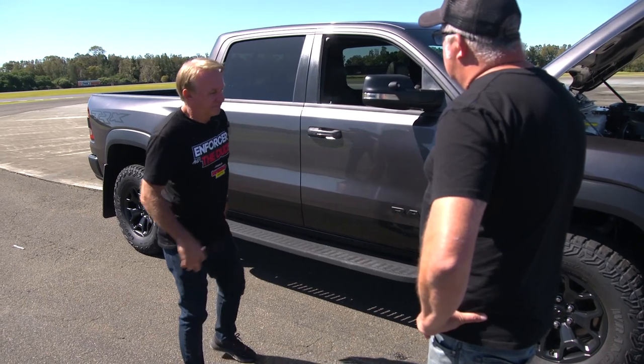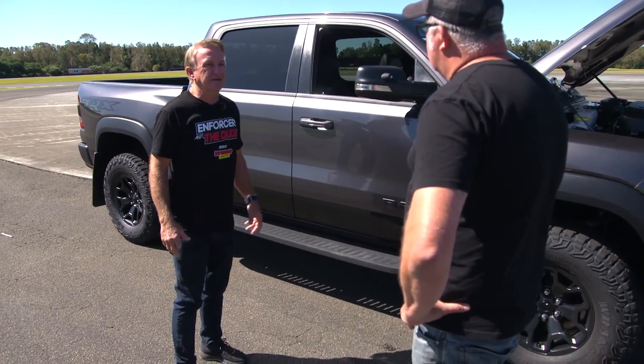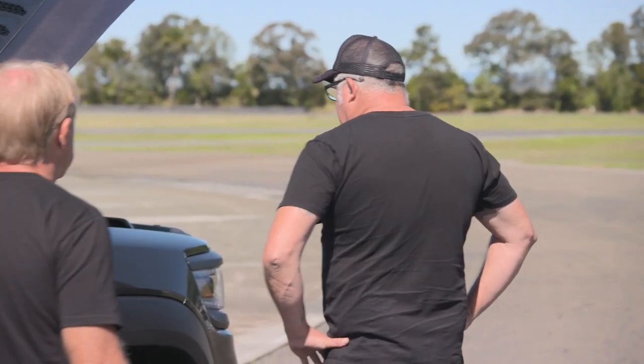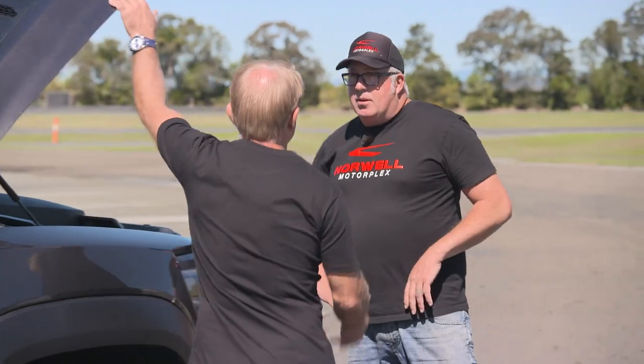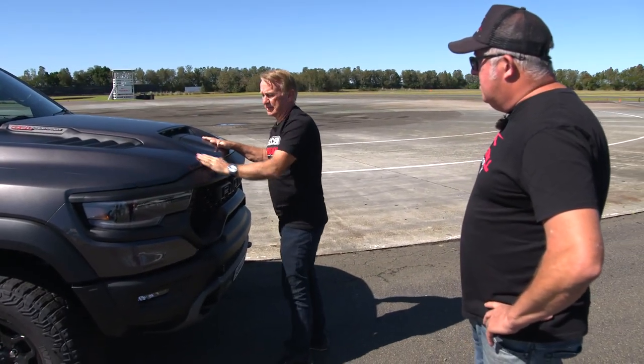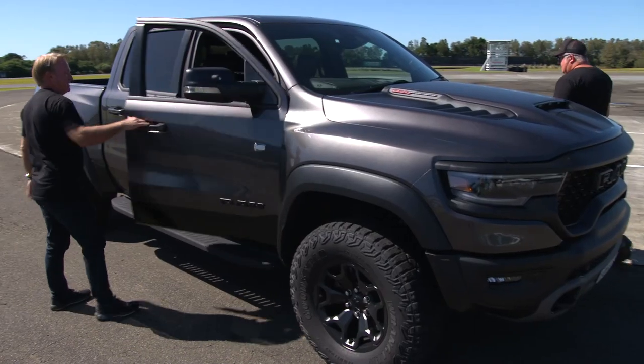It's no use going around and doing handling because it's a big truck. We know how it's going to handle. But let's see how fast it is in a straight line. Okay, are you in? I'll do that bit. You can do some off-roading because you're a better off-roader than me. Okay, do that. Yeah, let's do it. Strap in. Do you trust me? Yeah, always, Russ.